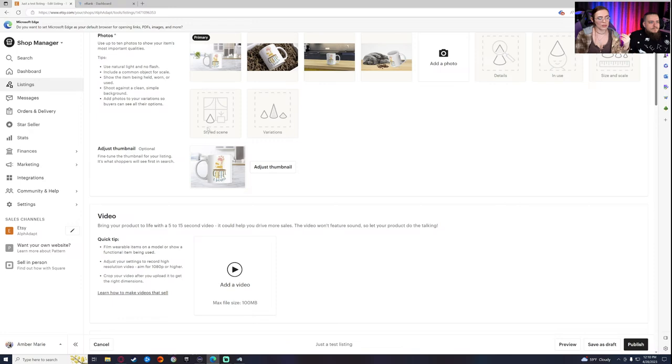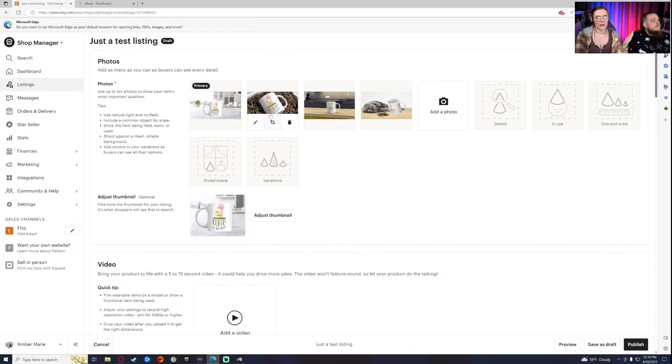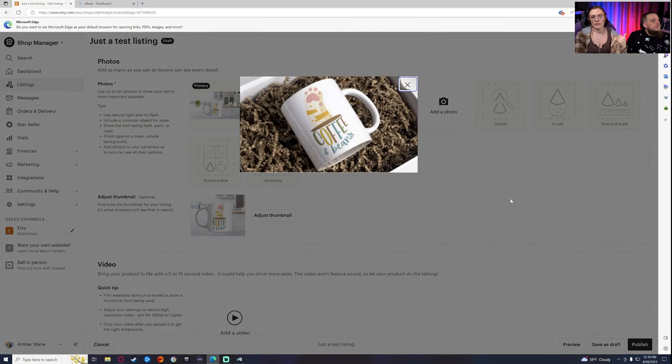So a good place to start is by deciding, what is my item? Well, obviously my item is a coffee mug. There's a cat paw, so it's kind of cat themed. The word coffee is on it, so this could make a good cat lover type gift, a good coffee lover type gift, maybe like cat moms, cat dads, coffee shop decor, coffee bar decor. I'm getting a lot of good ideas here.